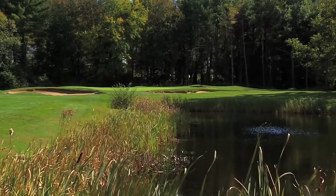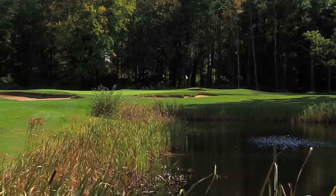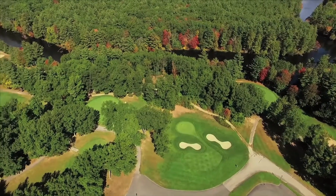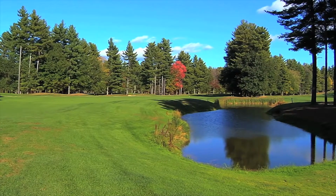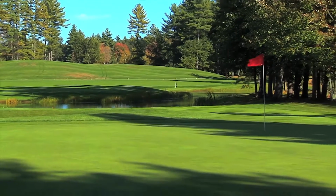Water is a big play on this course. You've got water hazards, you've got the river along a few of the holes out there, so you do need to be careful about that. Make sure you're arranging correctly, laying up, or if you're keen on that, going for it in two.